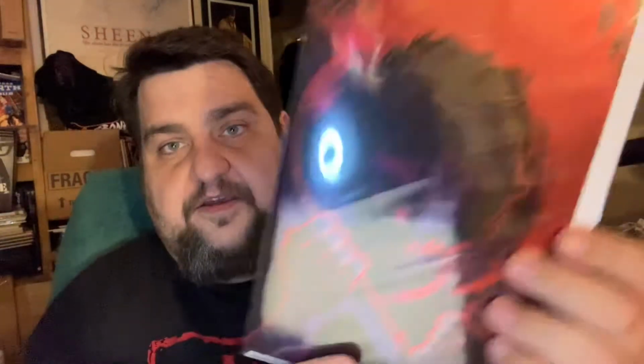This is Grimm #1, the foil variant cover.